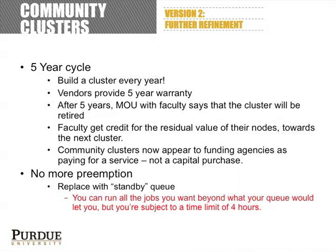And so now we switched from a capital purchase model to a service-based model, which really helped a lot with grants, because for certain researchers it was easier to get service funding than to get money for a capital purchase. And we did away with preemption. We switched to a standby queue, so you can run all of the jobs you want beyond your queue as long as resources are available, but you can only run for 4 hours.